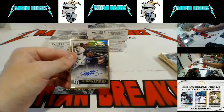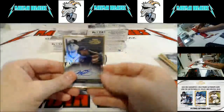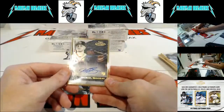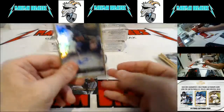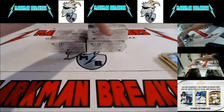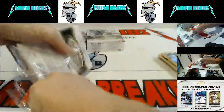He hit a shot, I mean a shot off of Chapman the other night to win the series for him. Autograph rookie to 75. Good card here. Kid's got a lot of talent. Nice hit for the Rays.